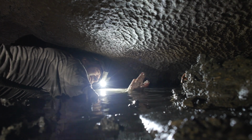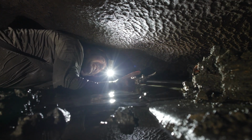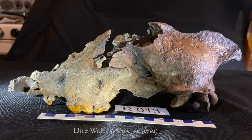a pallet. Oh, there's teeth! It's a carnivorous! Yeah, that's the top of the head. Oh my goodness!